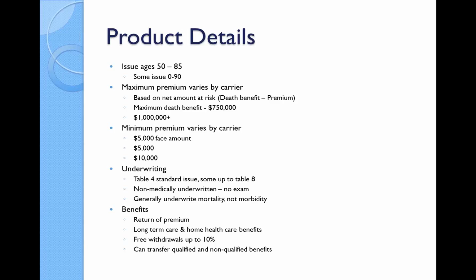Minimum premium varies by carrier. Some of them have a minimum face amount, so whatever it takes to buy $5,000 in death benefit. Some of them have a minimum premium of 5, some 10,000, some 25,000. It's kind of all over the board there.